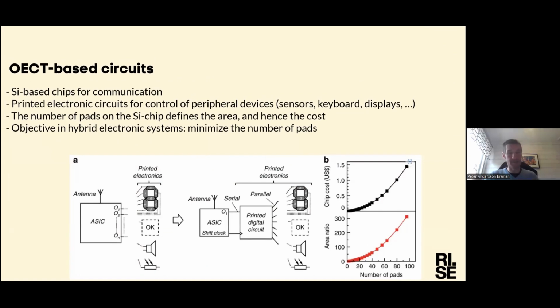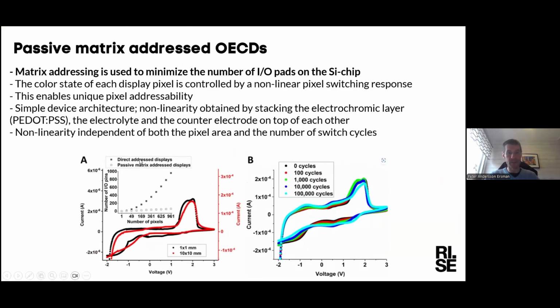Yeah, exactly. I'm trying to find this curve. Maybe you remember it, but yeah, I mean, it's more or less, I would say, impossible to use this direct addressing technique if you have too many pixels. It's not realistic to have thousands and thousands of IOs on the silicon chip. So there you really need to go towards matrix addressing in one way or the other, either passive matrix or active matrix. Yeah. So you define it in rows and columns instead.